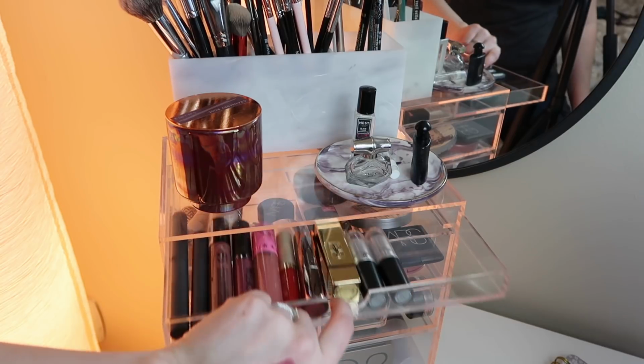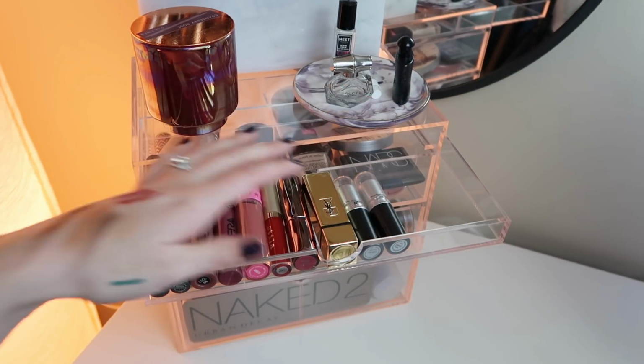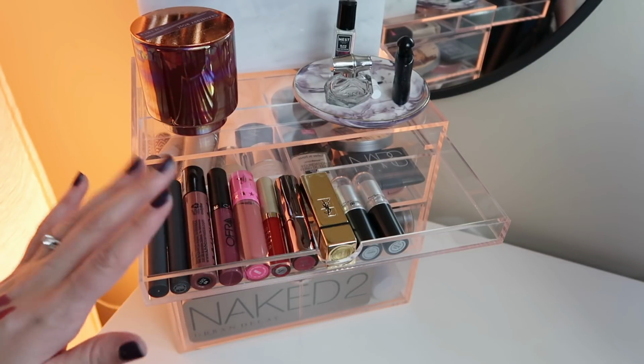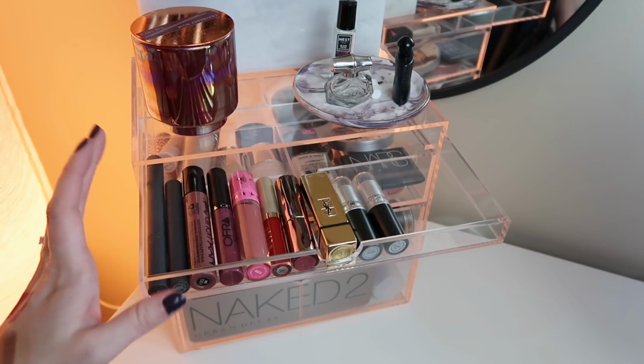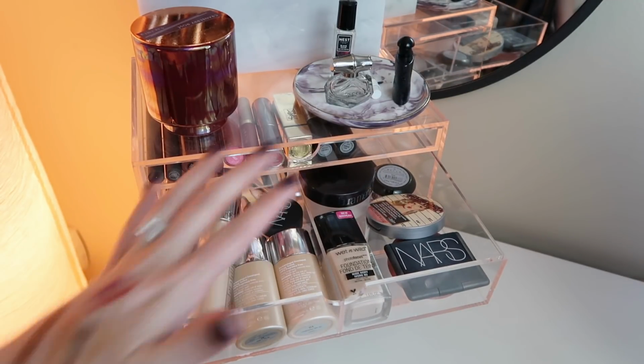Here, starting at the very top drawer, I do have room for some more lipsticks in here, but I'm gonna go ahead and keep it like this so that I kind of pressure myself to use what's in here. So again, these are the lipsticks I pulled to use for the month of February. Moving down this next drawer, I have all of my face products.